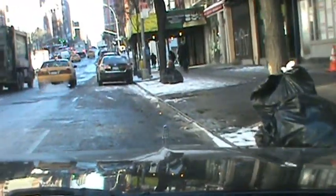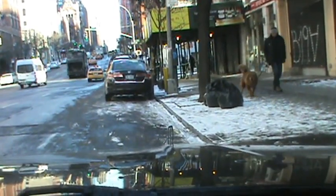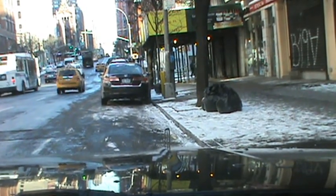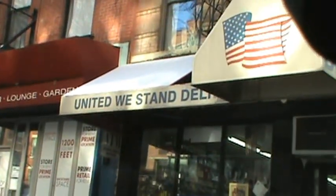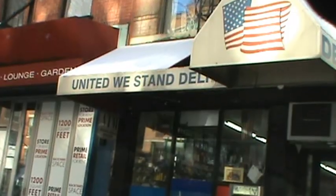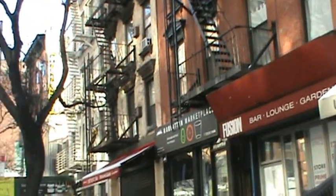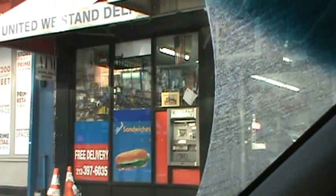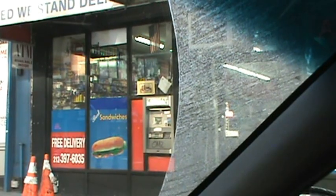And I'm stopping at one of my favorite areas to stop at as a limo driver. Gee, I shouldn't be giving this information away, but here we go. One of the best delis is this deli here. It's called United We Stand, and it is at number 814 10th Avenue. It's between 54th and 55th Street. They have great sandwiches here. If you want a real sort of New York bacon, egg, and cheese sandwich, which is a great breakfast sandwich, you can get it here.